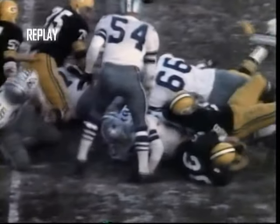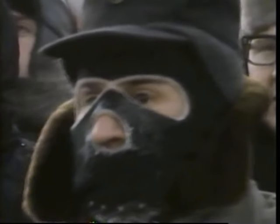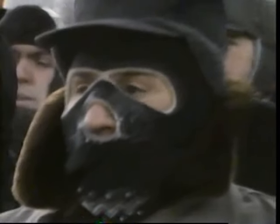34, Anderson takes the handoff from Starr. Smashes into the center of the line, bends it for about a yard. Jethro Pugh, Leroy Jordan, Bob Lilly making the tackle. Gain of a yard on the play. And it's 2nd down 9 for the Packers at the Cowboy 33-yard line.